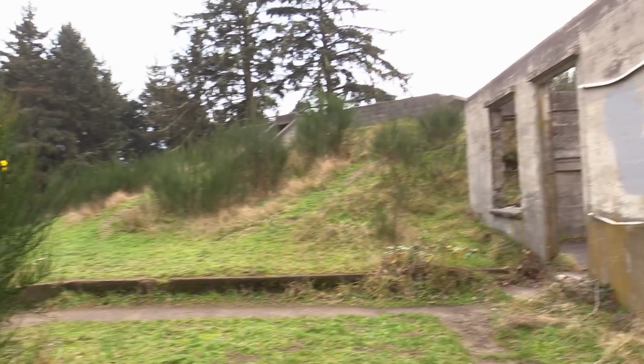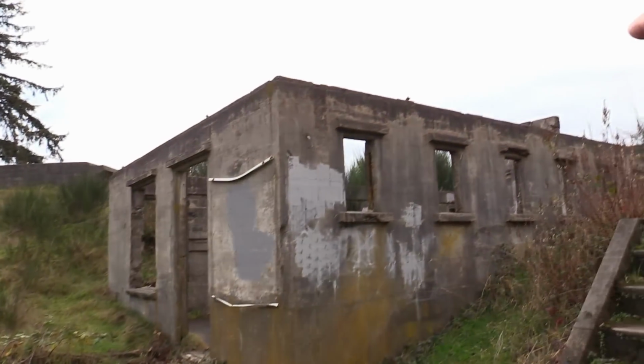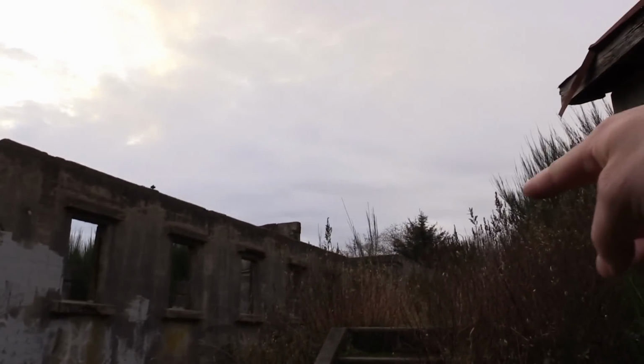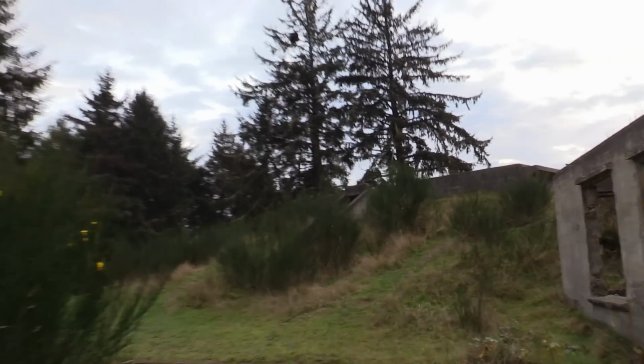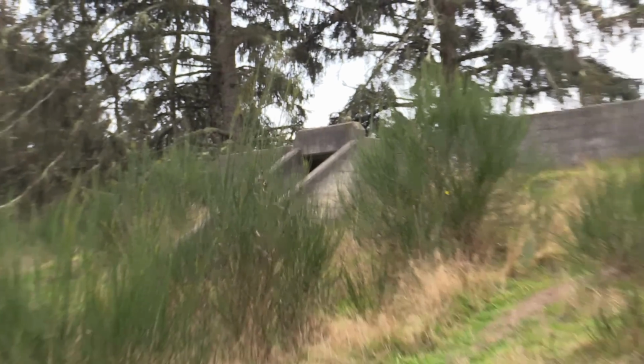At a bit of a lower position here. All the gun ports were just up on the other side over here. And we have this big building here. That's the entrance to the one big main gun port that we saw when we were coming in. And we have this building here.